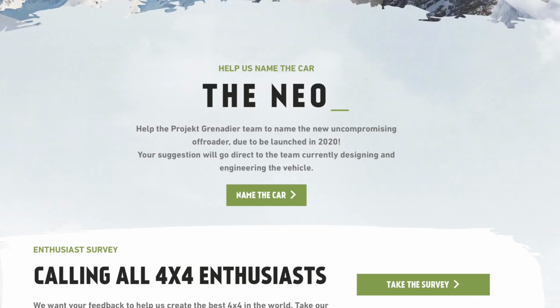He's been assembling a team for quite some time, and you can see, not sketches, but you can certainly see the idea of what he's trying to produce there. But he's giving you an opportunity to help name the vehicle at the moment. So do head over to Project Grenadier, and if there's any more news, which we're expecting some in the next couple of months, we will keep you up to date with that.